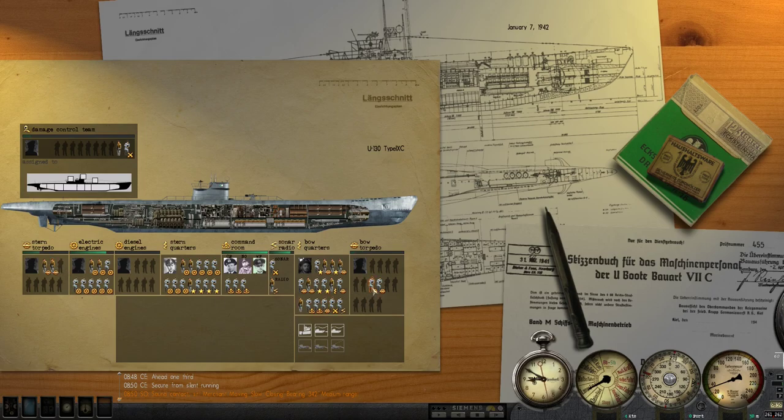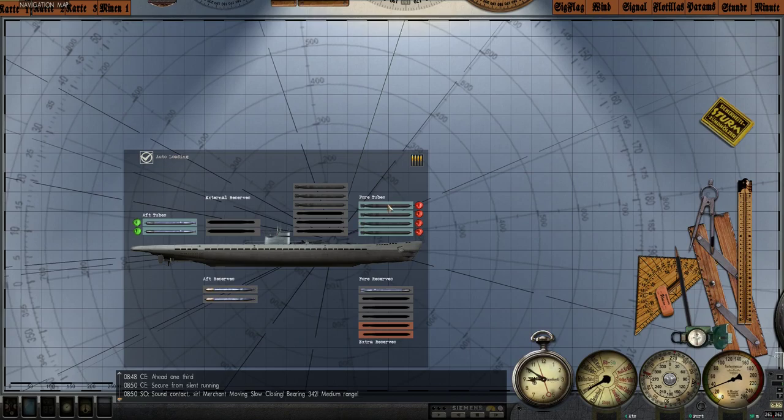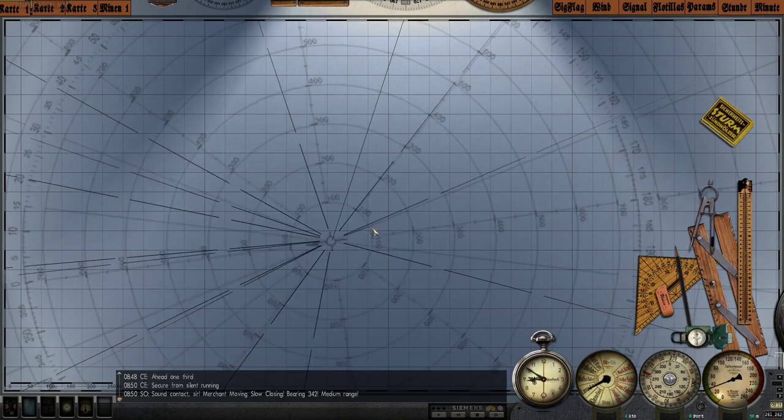Kontakt, Frachter, kommt näher auf 3-4-2, mittlere Entfernung. Mittlere Entfernung, that means about 1500 meters, guys. That's not bad. But we have to be careful now. Minutes, okay.